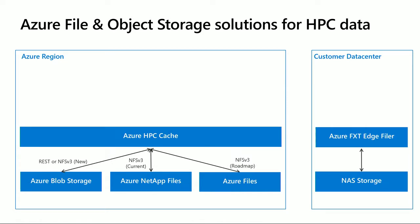So we announced GA of a service at this conference called Azure HPC Cache. What Azure HPC Cache does is it sits on top of Azure Blob Storage, Azure NetApp Files, or Azure Files as a layer on top. You just switch it on top of those different storage services, and it exposes from there file endpoints for your hottest, most parallel compute workloads.